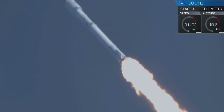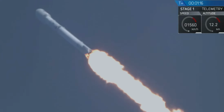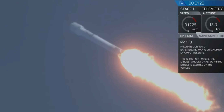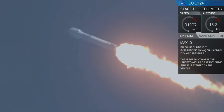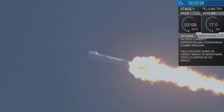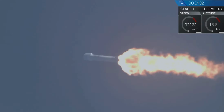We are coming up on max Q at 1 minute and 18 seconds roughly. We'll be passing through max Q, that is maximum aerodynamic pressure. We just crossed through it. That is one of the highest stressed states on the rocket.